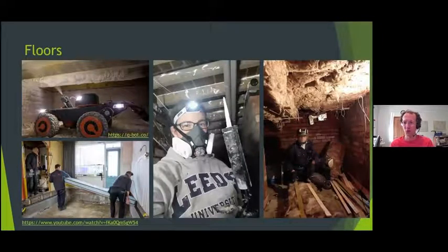The first 2 are solutions that require professionals, and as far as I know, neither of these is available in Leeds at the moment. There's a company called Qbot, which has developed a system with a remote controlled car which sprays insulation onto the underside of the floor. At the moment, they seem to only be operating in London, but I guess if they get a lot of inquiries in Leeds, I'd like to think that they'd expand their business.